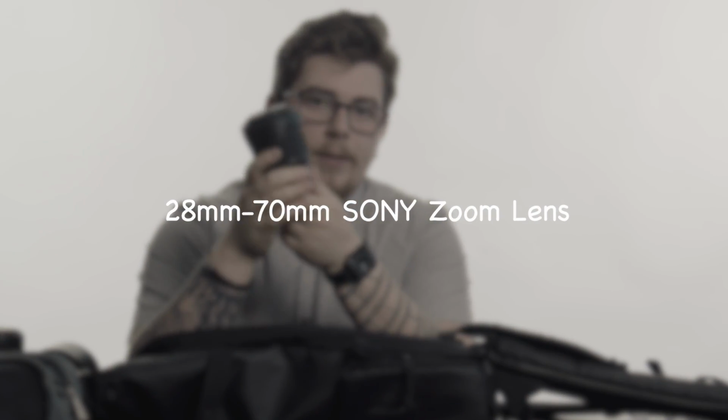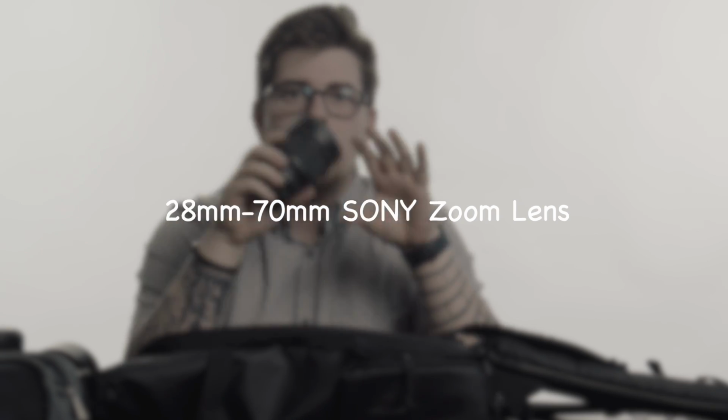And the last lens here that I have is the 28-70. This lens is great because it's a nice well-rounded lens that gives you that wide angle for landscape, or that 70mm telephoto for a lot of other things you might want to use it for. This offers 28mm to 70mm, so it really encompasses all of those focal lengths in one lens, and it's really your go-to lens for a lot of different things.